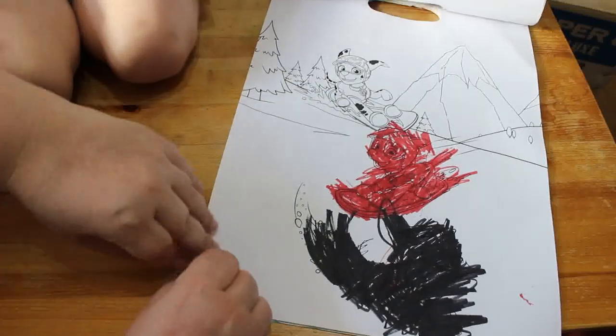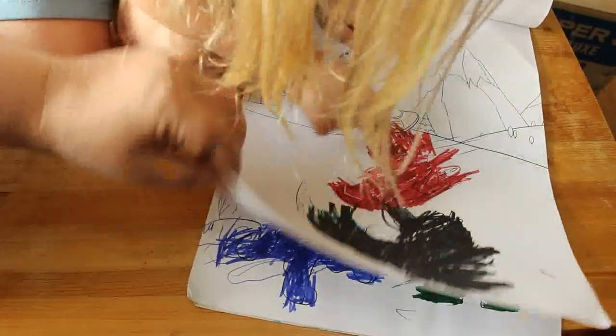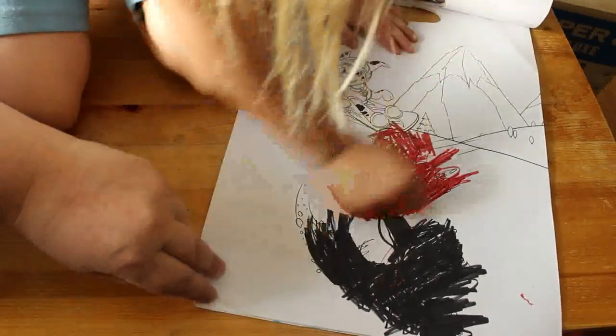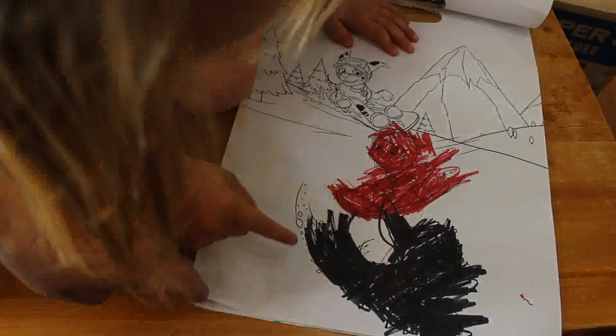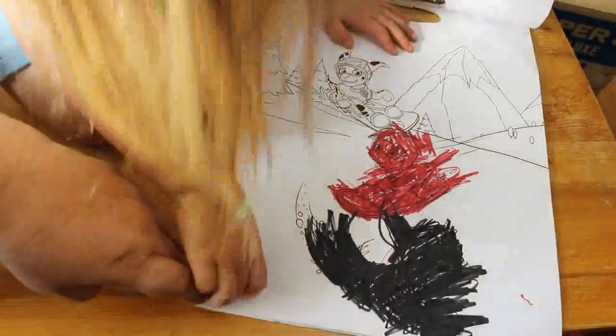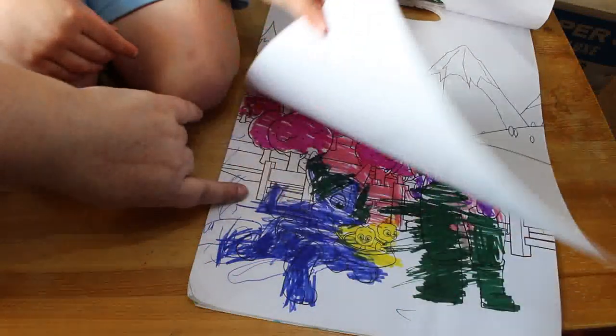And then there's this one of them snowboarding and stuff. Yeah. Cool. This is that one. I know what that one is. It's Chase. Okay. And that one is very dark, blacked out, like he doesn't exist. I see, he's Rubble. Rubble.